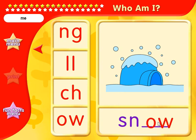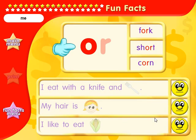O. Snow. These two letters, O and R, make the sound blend OR when they are joined together. Let's say it together. OR. And again, OR. Now these words over here contain the sound blend OR. Fork, short, corn. Use these words to complete the sentences below.